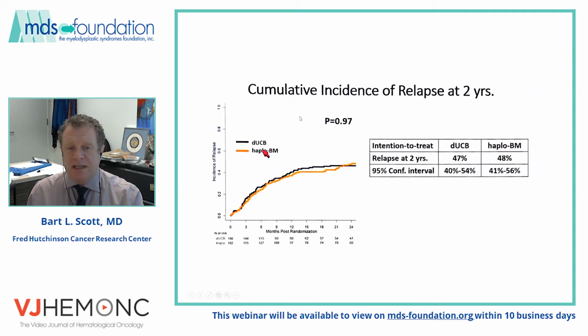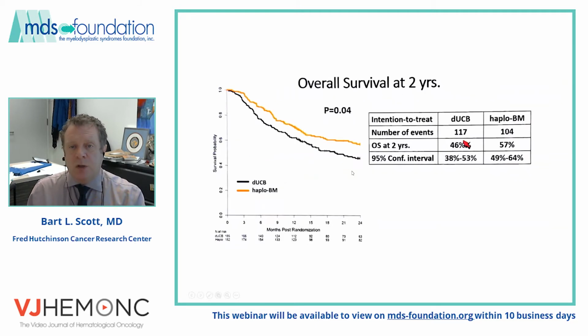If you look at the relapse incidence between the patients who received an umbilical cord blood transplant or a haplo bone marrow transplant, it was really identical over the time of this study. When you look at the overall survival, however, the survival was better for patients who received a haploidentical transplant compared to umbilical cord blood transplant. And that was primarily due to higher problems with infection and treatment-related mortality in the patients who received umbilical cord blood. So I would say that on the basis of this study, many people have moved away from umbilical cord blood and instead doing haplotransplantation.